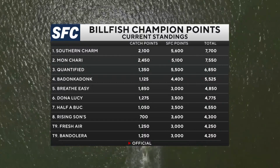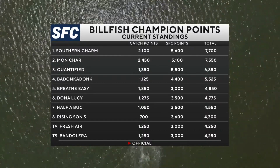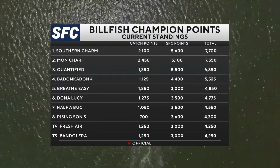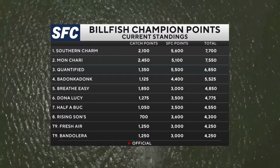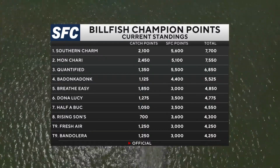Southern Charm, look at their event points, that's what does it. You know, you get 3,500 for a win. They've got 3rd in 2 different stops. So you add on to that with their catch points, that's why they're on top. Consistency is key in any of these events, and if you can keep being at the top of the leaderboard throughout all the events, you're going to wind up on top at the end.